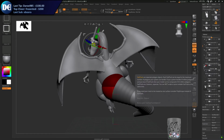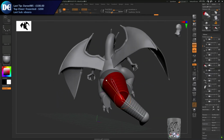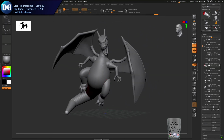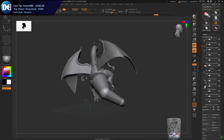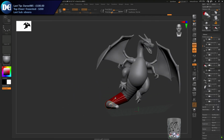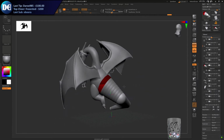Oh, wrong thing. There we go, this one here. So now the tail should look a lot better. Now the thing is, do I want the tail to be like this? That's quite interesting, but I think I prefer it a bit more natural like that. There you go, I do prefer that.